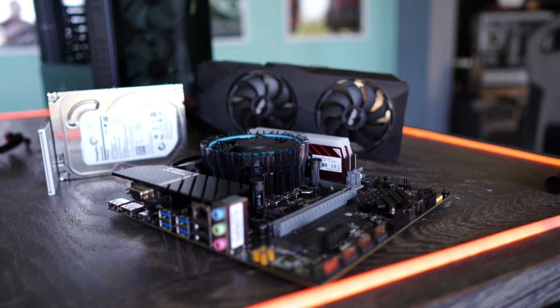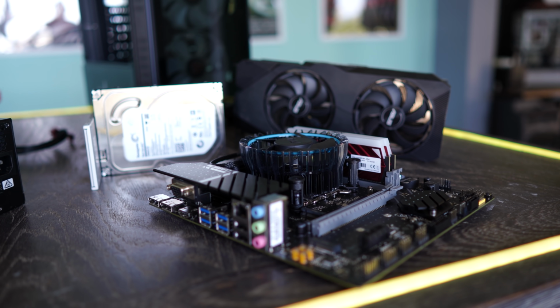So let's see what we got on the table here and then put it together, tune it all up, and then see how it performs in games.